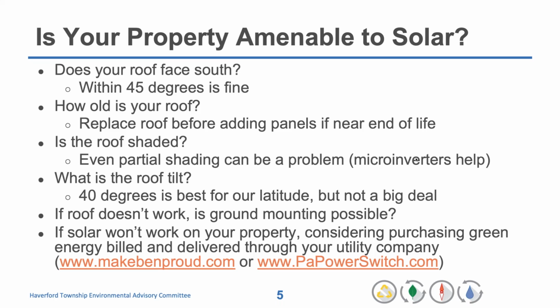A contractor who you're talking with would also want to know, how old is your roof? Because if you put solar panels on your roof and then you need to replace the roof, you have to take all the solar panels off, replace the roof, and put the panels back on again. So it's best to replace the roof first if it needs to be replaced. For us, we replaced our roof as soon as we moved in, so it was only a few years old when we went to put the panels on, and that was great. And actually putting the panels on prevents weathering of the roof, so the roof will last longer if there's panels on top of it.